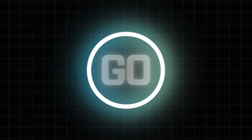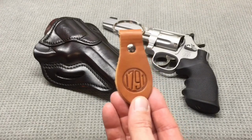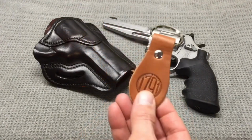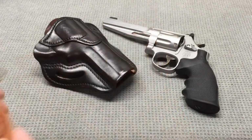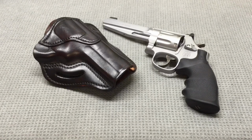Let's gear up. Versatile, stylish, and made in the USA. This multi-fit leather holster works well with most medium-frame revolvers and offers a secure hold with timeless appeal.